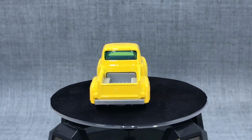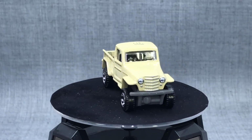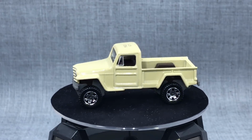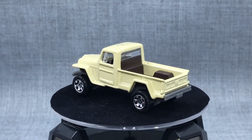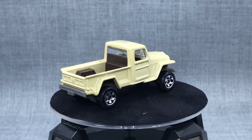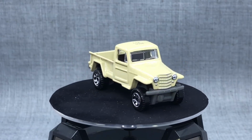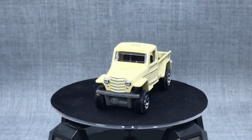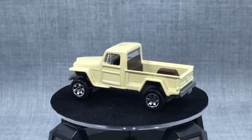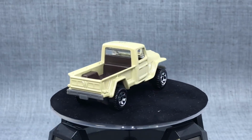But there are some you haven't seen, like this, the next release of the Jeep Willys, this time in a light tan color. Really simple deco, only I think the grille has been detailed. Everything else is very plain, but I'm cool with that. This has been a casting that I think has, let's see, how many releases have we seen? Yellow, red, special Jeep version. This might be the fourth, maybe? That may be all we have seen, but I'm really, really digging this one.